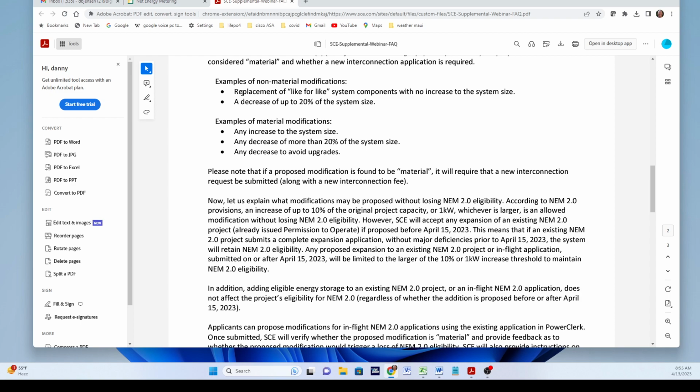Okay, now we're submitting this as owner, right? So we kind of have our antennas up. Okay, can we change to a contractor? And they make no mention of this, but let's discuss some of this. Replacement like for like components with no increase in change, no increase in system size.